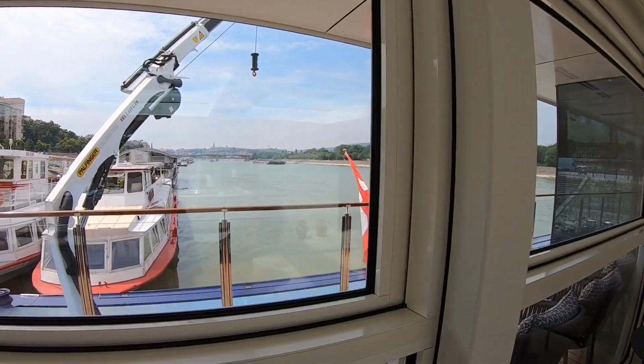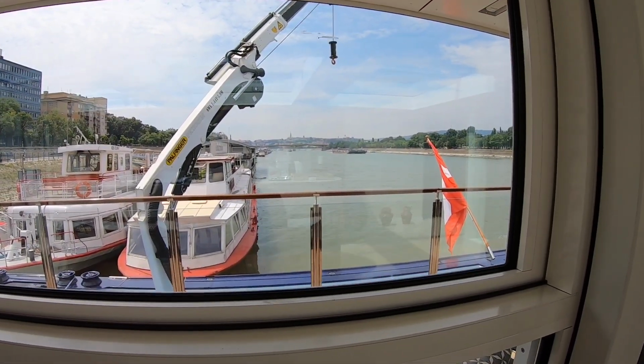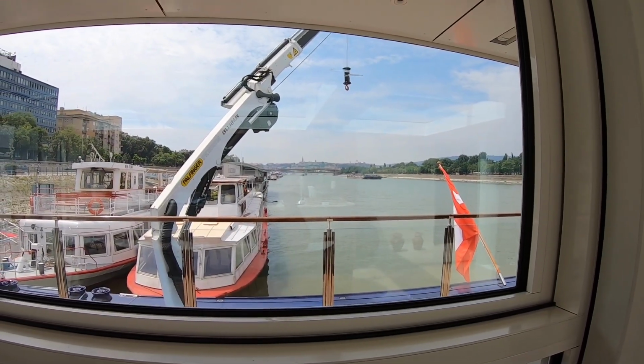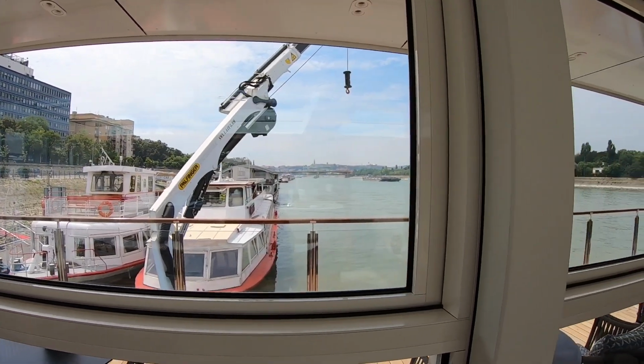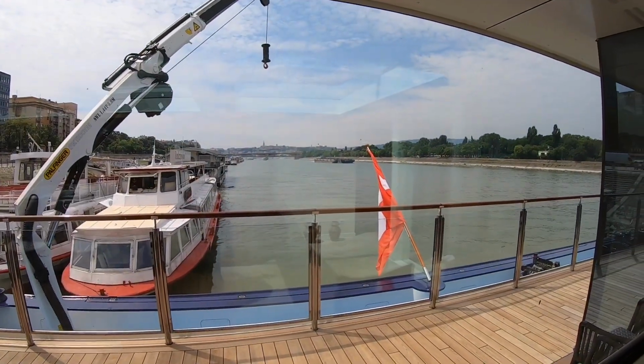So there is Budapest. We were there yesterday and we were right next to Chain Bridge, which was handy because you could walk straight into the city. But then what we did was we went out further out so that it's easier for transfers, so people coming to the ship and people leaving the ship.